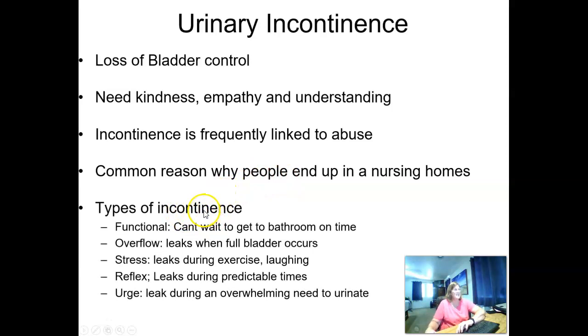And there are different types of incontinence. So there is what we call functional incontinence, where they can't wait to get to the bathroom on time. They know they need to go to the bathroom, and they put their call light on, but they can't wait for you to answer the call light and get them there. I always feel really bad, because many times you're busy with another patient. Maybe you're giving a bath to another patient, or you're in the shower room with another patient. Your person puts their call light on, and they're waiting and waiting for you, and they just can't wait long enough.